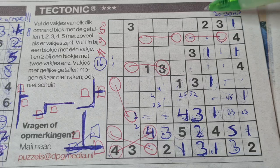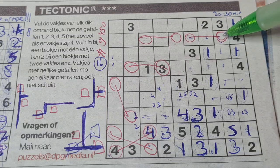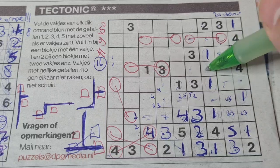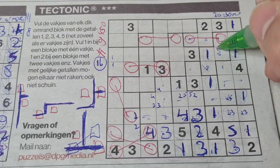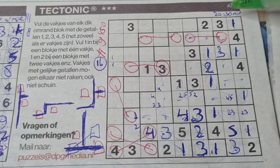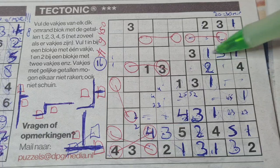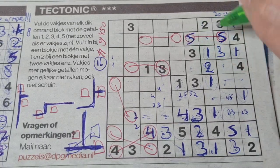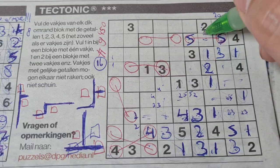This box gave me two, and this box gave me a three, so two and three go in those two boxes as a pair, two and three. We have a three there, no three there, three should be in, a two goes there. One box left in this W area, same for the number five, is connected with that box, should be five, so one box left in this area for number four.